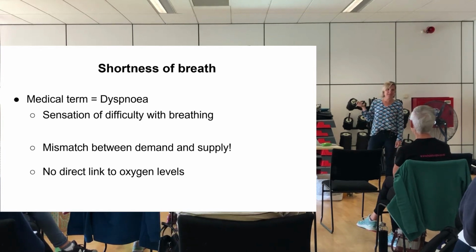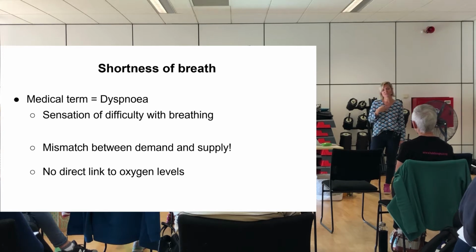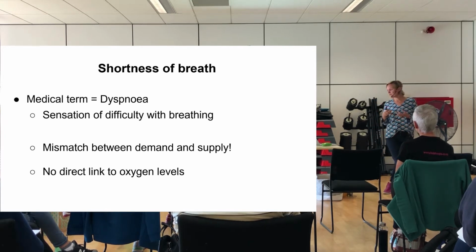The fancy word is dyspnea, but basically, shortness of breath is a sensation of difficulty with breathing. It's very much like pain, in that everybody notices it individually, and you can look at someone and think you know how puffed they are, but only they can tell you how they actually feel. It's like with pain, you go, well, you shouldn't be that sore from doing that, but to them they feel in a lot of pain. Same sort of thing. But basically it comes down to a mismatch between demand and supply. But it's a very, very complex thing. There's a lot that comes into it.